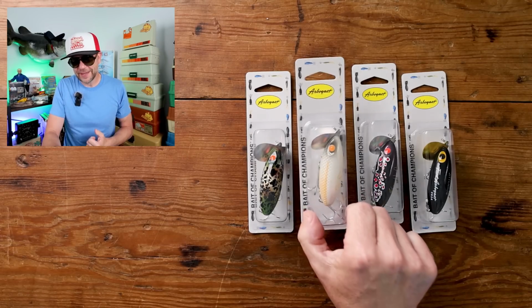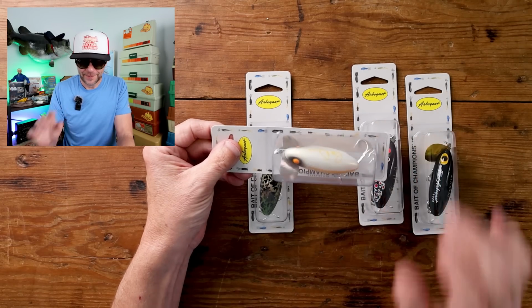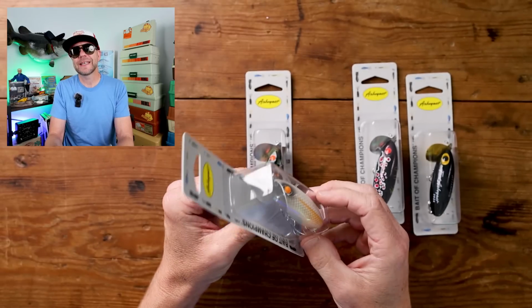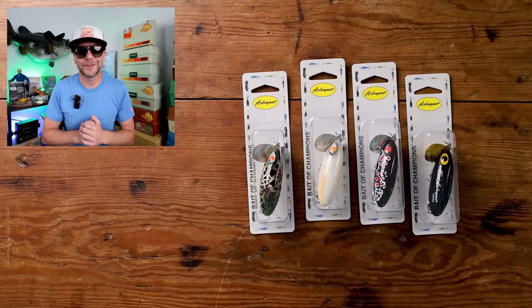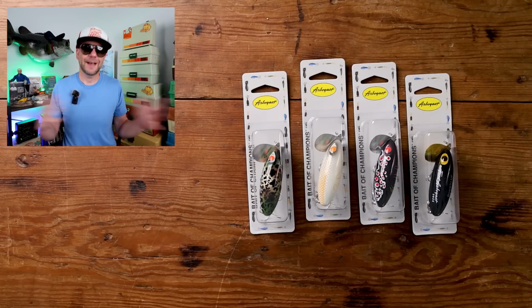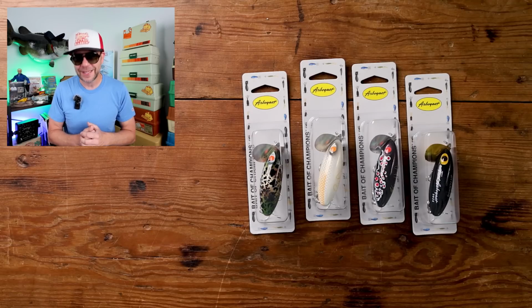Boy, this is the one, if I was not going to part with one, this would be it. This is a Bill Dance signature jitterbug. Anybody who follows Bill Dance knows that the first bass he ever caught was on a jitterbug just like this, actually in a frog pattern that I think he spent $5 on. Well, that fateful cast and that fateful catch obviously set Bill Dance on a life journey that we all get to appreciate. So it's pretty cool that they included him in this one.